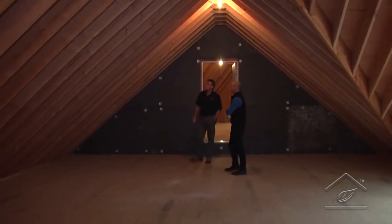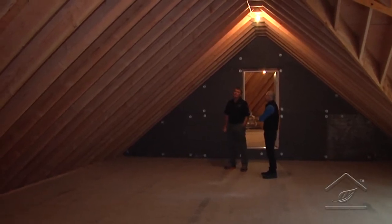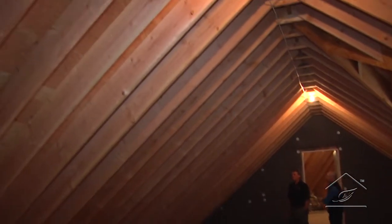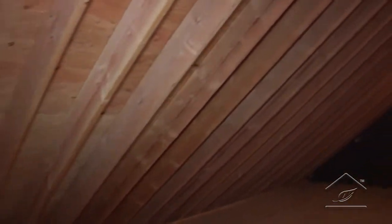Well, solar panels, hot water panels, don't weigh that much compared to the surface area that they take up. So it's not very often that you have to consider any special structural considerations at all. Okay, so is there any blocking or anything, or are they just attached to rafters? That's the main thing you think about?